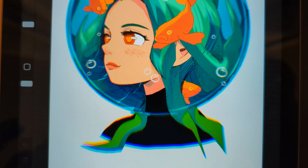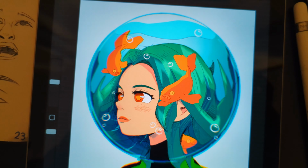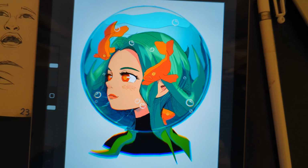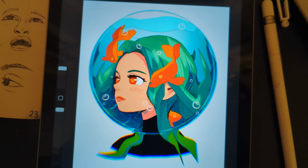Okay, at long last, here is the finished sketch, you guys. So I think the concept is working, I'm liking it, and now we're just going to move on to a full body illustration.